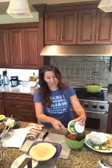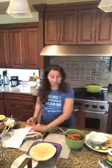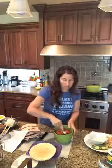You could add stuff to this too if you want to make it fancy. Like my kids love Kalamata olives, so you could do that. We could spoon some Kalamata olives in there. Kick it up a notch.